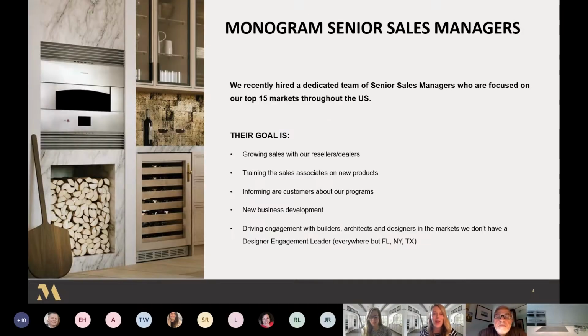The next team of people that I wanted to share with you are our Monogram senior sales managers. These were recently hired wonderful salespeople who are focused on our top 15 markets throughout the U.S. I've gotten to meet so many of these people, and they are wonderful. Their job is to work with sales associates. They train them on our new products, inform customers about our programs, and then also help with our resellers and dealers. And then they drive engagement with builders, architects, and designers in those markets where we don't have the designer engagement leaders. So they are here to be another resource for you.